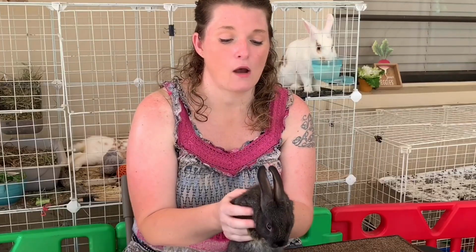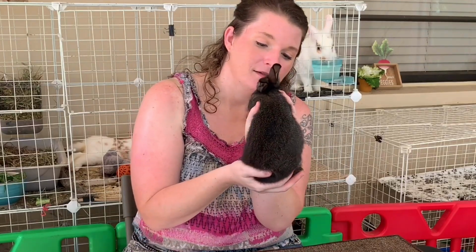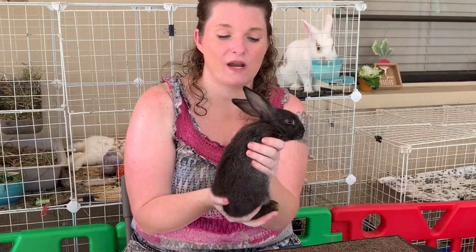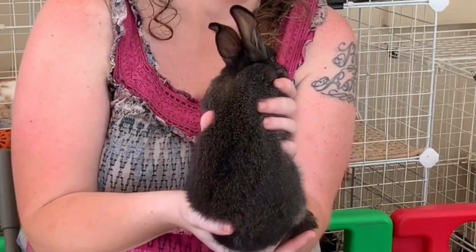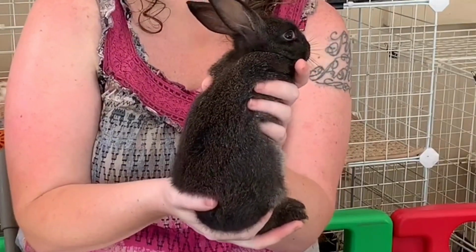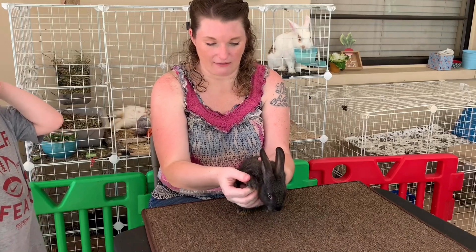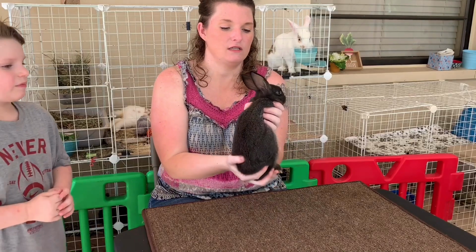All the other bunnies that we were keeping were the fluffier, looking like lion, and so we wanted to have some that looked like Hops. So this one right here looks so similar to what Hops looked like when she was a baby. The only thing that Hops had different is Hops has one little foot that's white right there. But other than that, she looked almost identical to this. So this is Miss Sassy.